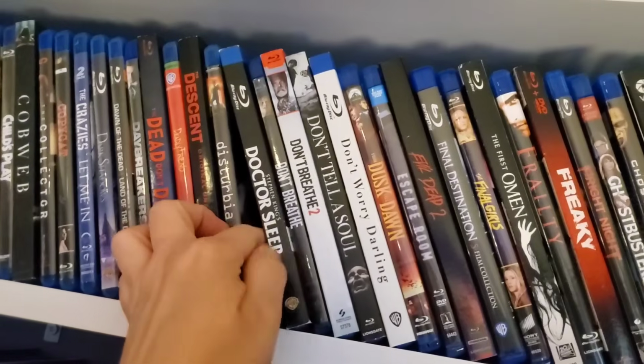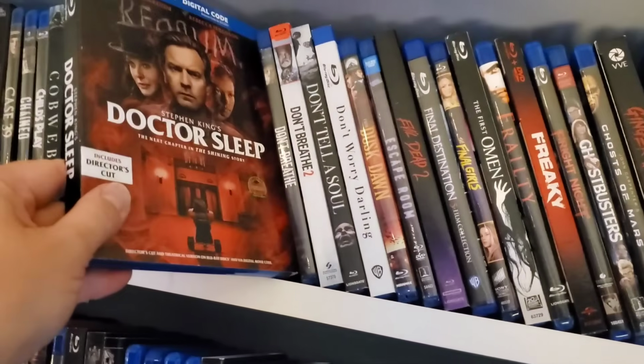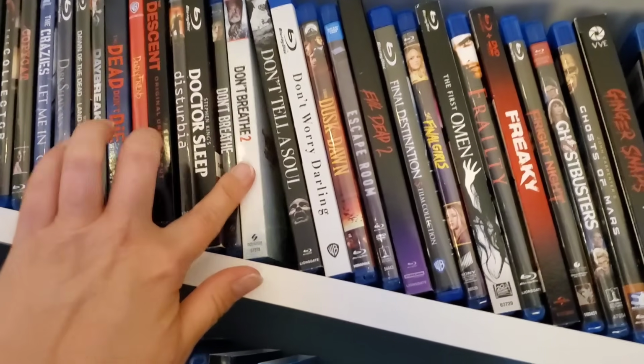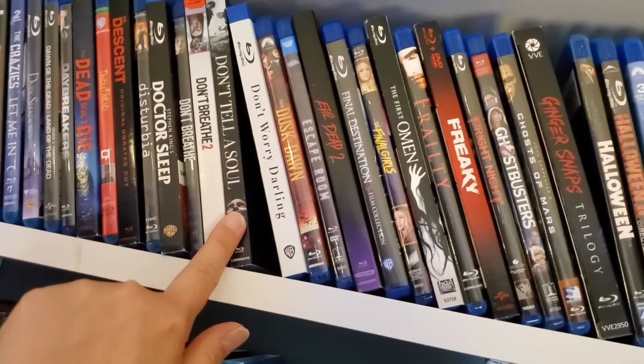Disturbia is going to stay. I'm sorry that the shelf is kind of high, so I'm trying my best to film at this angle. All right. Dr. Sleep is definitely staying. Don't Breathe 2. Those are going to stay. Don't Tell a Soul is one that I have to rewatch, so we'll give that one another chance.